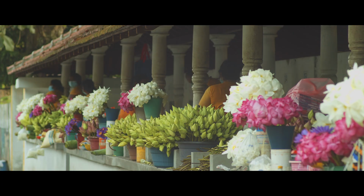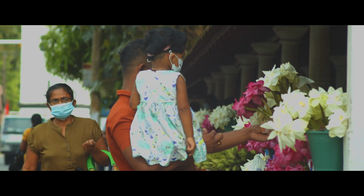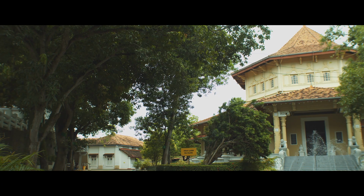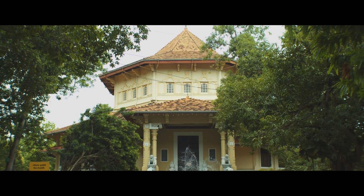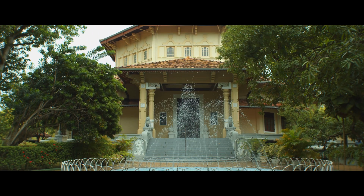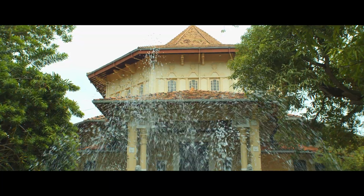Kalutara Bodhiya is located at a beautiful riverbank where the Kalu River meets the Indian Ocean. Thousands of people on the south side of the island pass through this iconic temple from early in the morning until past midnight. The temple is world famous for its grand white chaitya and sacred fig tree. Locals and tourists alike visit and worship at this historical Buddhist site all year round.